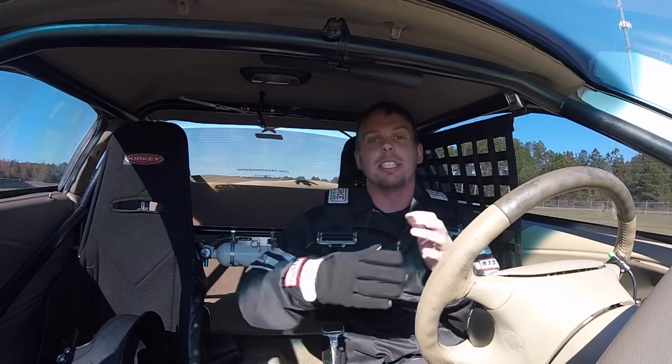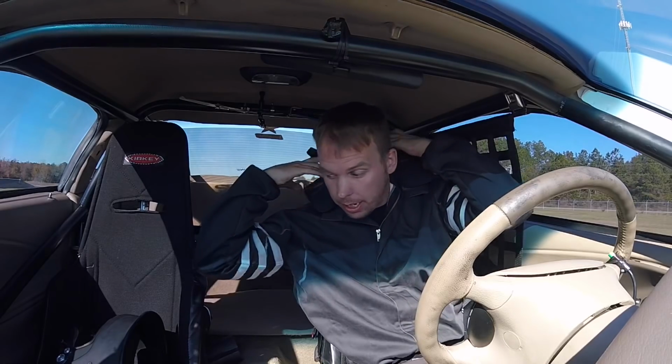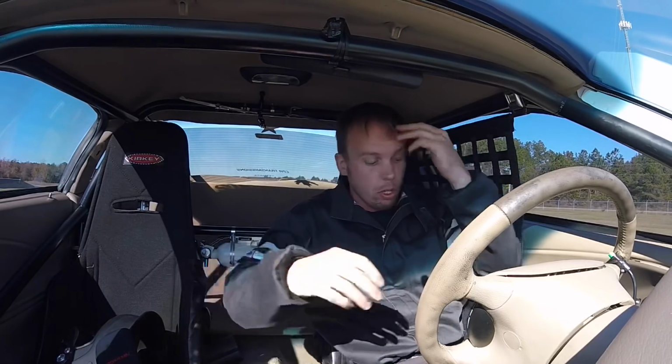If that wasn't a 7-second pass, that was an 8.0. This car was moving. Holy crap. It pulled hard on the big end. It pulled hard out of the hole. That was a low one, 260 foot or better. She was scooting, boys. She was scooting.